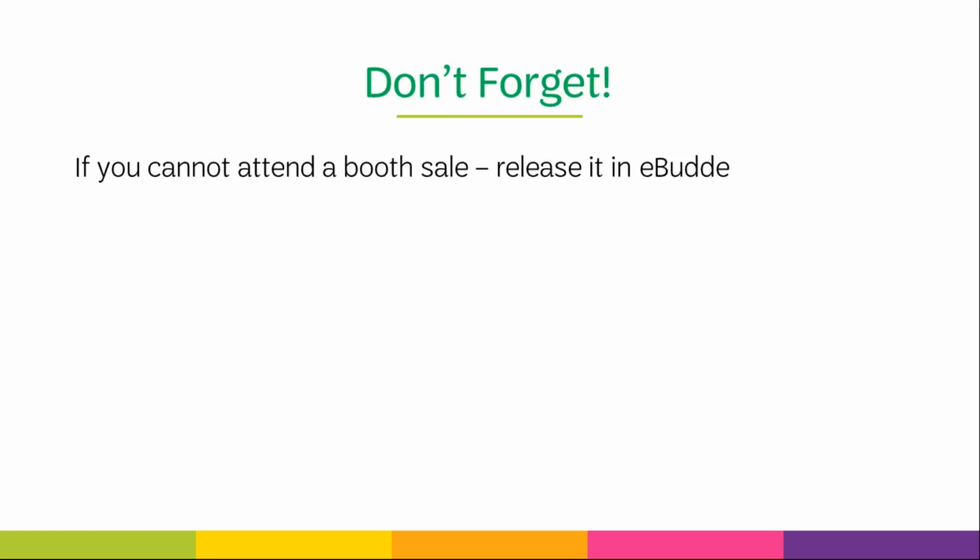So when you have a booth sale that's scheduled in eBuddy, it automatically links to the cookie locator. So if you can't attend a booth sale, let's say you wake up Saturday morning, something happened and everybody's sick in the troop, we understand, things happen. Go ahead and release that booth sale in eBuddy, one, so somebody else can pick it up, and two, so the general public isn't driving to your booth sale and nobody is there.